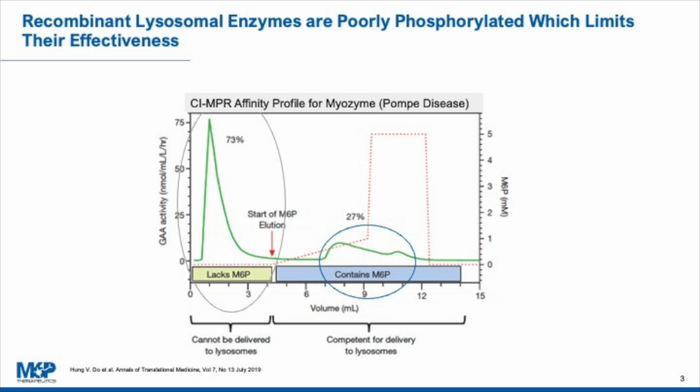One of the challenges with this early, which, I'm not going to, this has been an amazing drug so far, but we knew that there could be room for improvement since only about 1 in 4 molecules that we're administering actually has the proper targeting motif to get it to the lysosome. And this is really what the second generation that I heard a lot of conversation about yesterday is utilizing. They've improved the amount of phosphorylation on these enzymes to help target it. Okay. So how do these enzymes get phosphorylated?